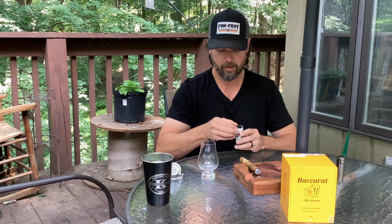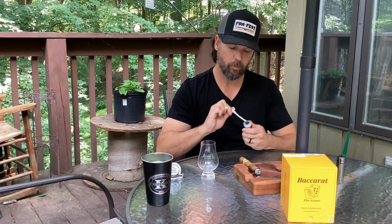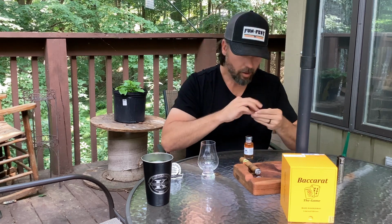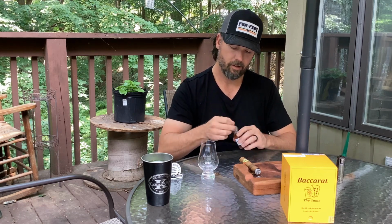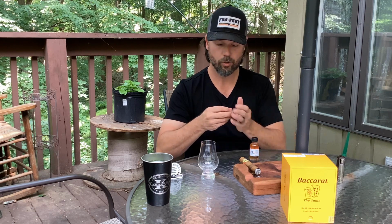So again, this is a 10-year Kentucky Straight Bourbon Whiskey that he put in a 10-liter barrel and then filled almost to the top, not quite. Then he let it age out on his back porch for over 4 months, and it definitely went through all the weather elements.